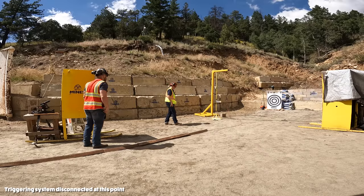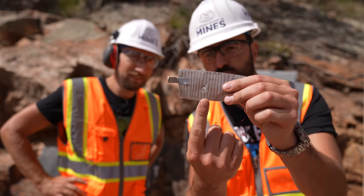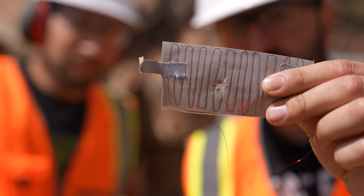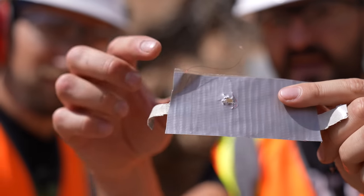Okay, so that was a bit of a failure. We only heard the gun go off. No C4 explosion. Yeah, it turns out the break screen here, the bullet went through between two wires and pushed them to the side. Yeah, look, flip it over. Look at the way it's... Yeah, it's still in one piece.